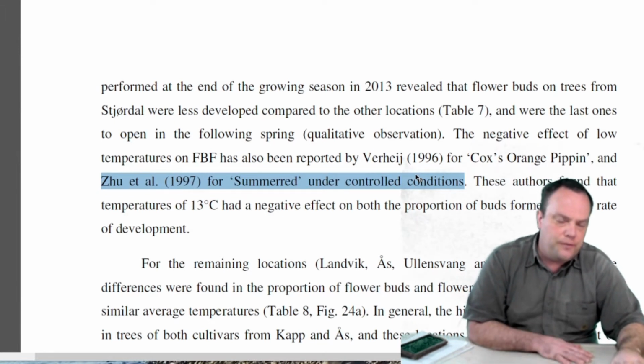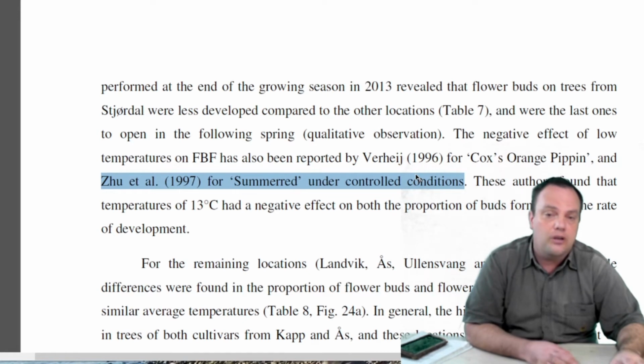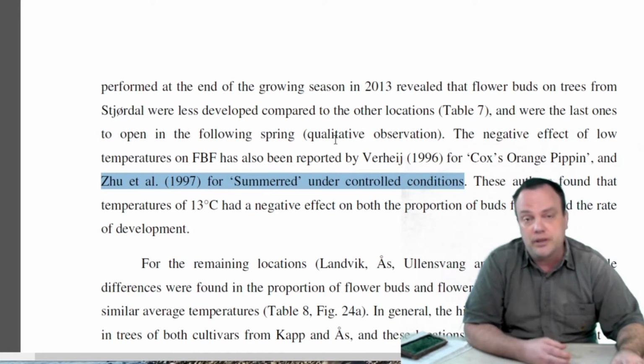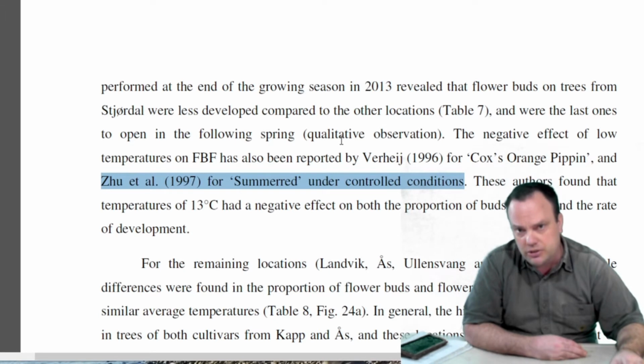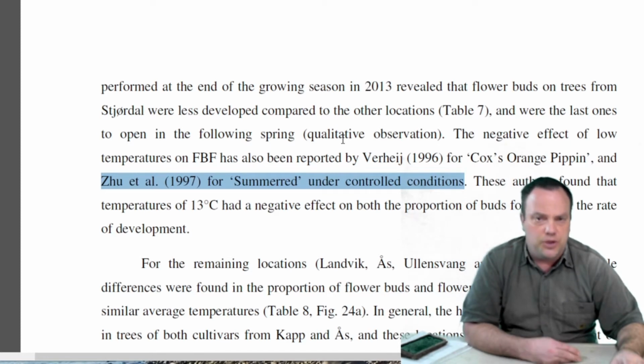So the cooler your fall, if you have a particularly cold fall, then it has a really negative effect on the flower bud formation. Some of you may know that the buds they formed the previous year, then they break and grow the next year. And this is where your winter kill comes in.